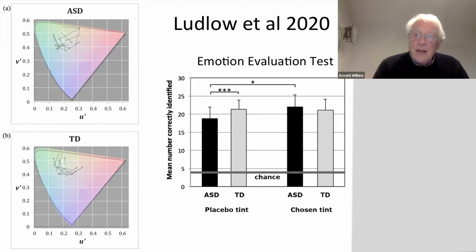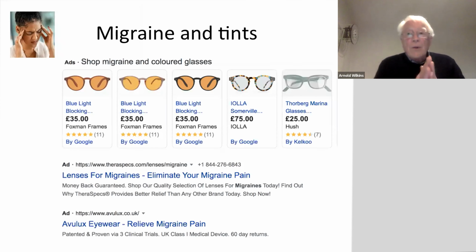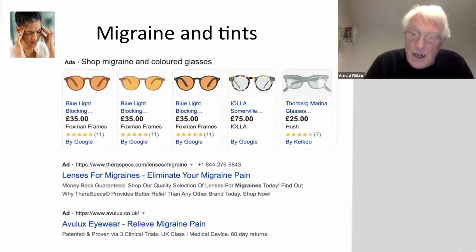And you can see that the children with ASD improved their performance with the chosen tint, whereas the children who were typically developing showed no effect of the tint at all. In fact, the children with ASD improved to above normal levels with the tint. So there's an effect in ASD of improving perception of emotions.